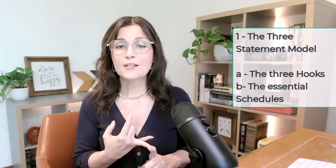Now, to really understand the three statement model and really learn it, you need to address two things: the three hook method and the basic supporting schedules. We will unpack both because they're what turn your model from functional to reliable. So, the three hook method.